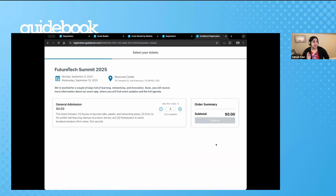Something I didn't mention earlier, you can customize this page. You can choose your branding colors. So if you don't want Guidebook blue, you can switch up the background and the font and get this accent color. But here's what we've got for now. All that information we provided in the event details shows up here. And then again, those details about the ticket will show up on this page as well.